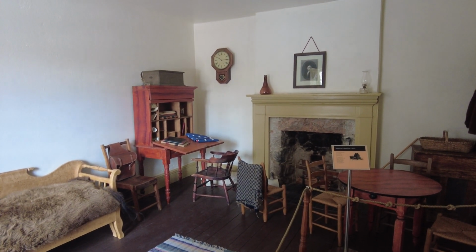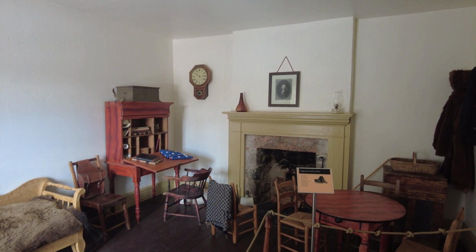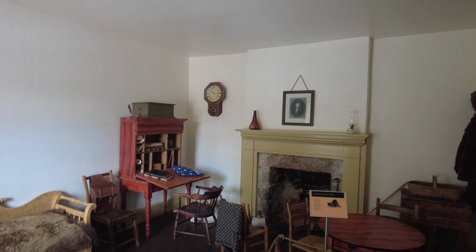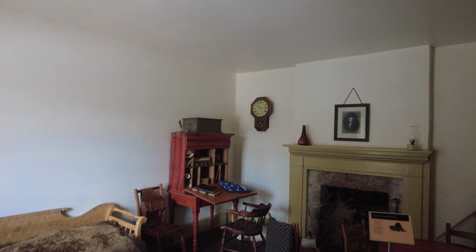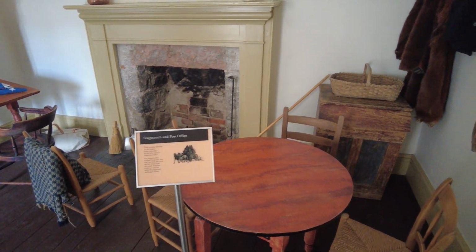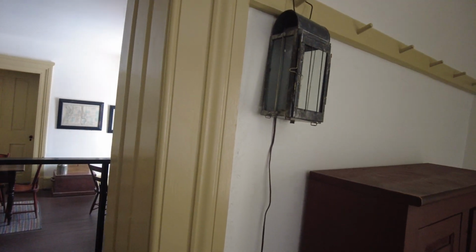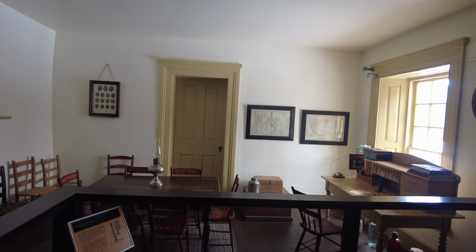Now these are sort of replicas. Everything's not going to be identical to how it was back then, but it's trying to make it look like how it did. Now there are fireplaces in each room, and those are original. But this was a United States post office. And then they said the walls were initially asphalt, but to help maintain it better, they changed it to a more modern look.